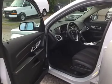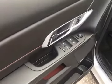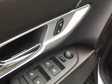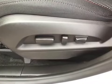Check out the interior of this Terrain now, and one of the first things you're going to notice as you get in, you've got the power locks and power windows, and you'll also have a child safety lock there, so if you've got little kids in the back, you can keep them out of getting into any kind of trouble. 8-way power seating for your driver, including lumbar support. Getting into the vehicle, quite easy.